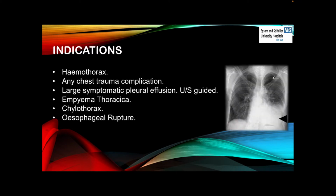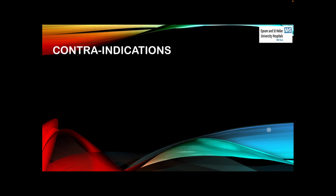Also, another condition, we call it esophageal rupture. Rupture of the esophagus can be caused by surgical procedures, severe vomiting, or swallowing of a large piece of food that becomes stuck in the esophagus. But some of them happen spontaneously. So we can see here in the chest X-ray, you can see two things. There is pleural effusion because of the rupture of the esophagus, and we can see pneumothorax as well, sometimes pneumomediastinum. So these are the indications for chest drain insertion.